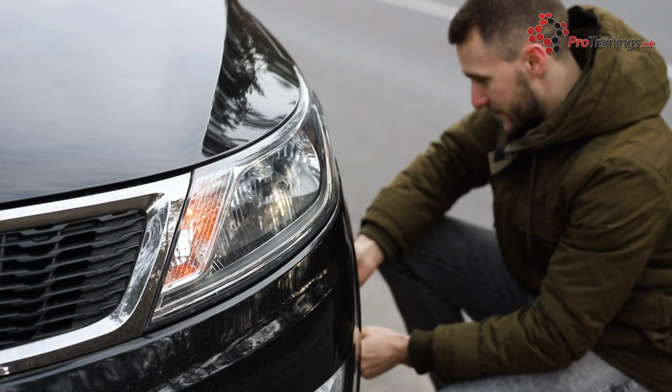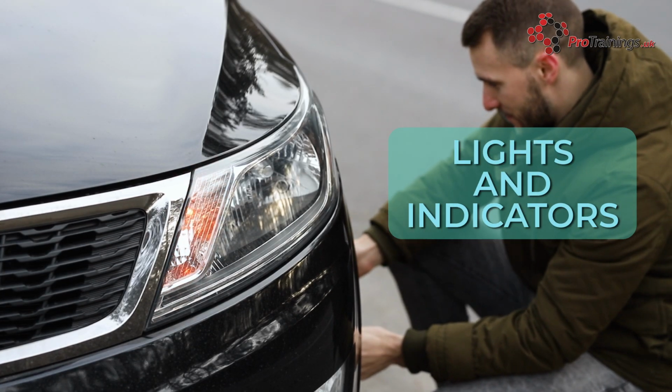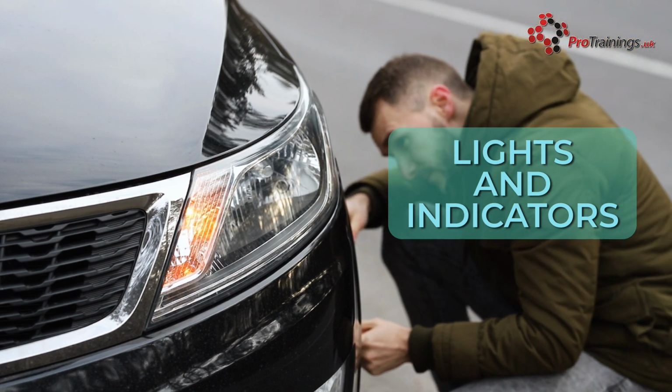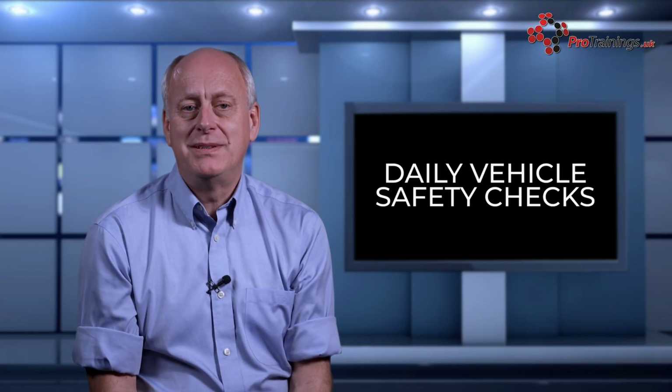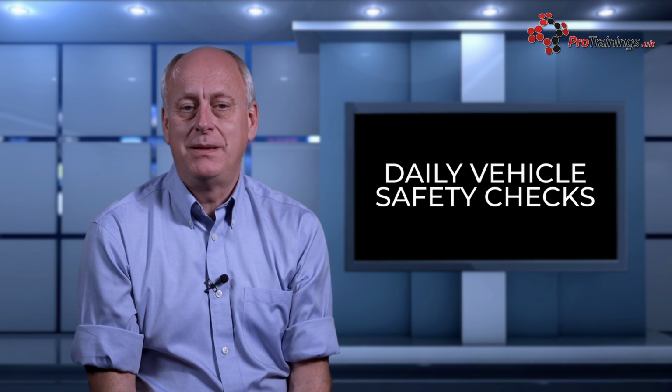Next, check the lights and indicators. Make sure the headlights, brake lights, indicators and all the hazard lights work properly. Faulty lights make it harder for other road users to see you and can lead to enforcement by the police.